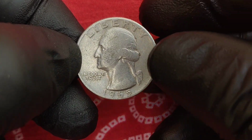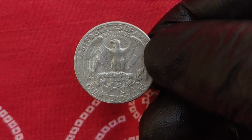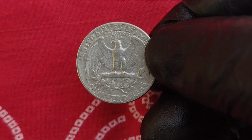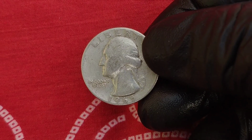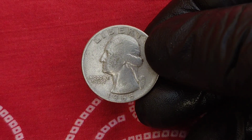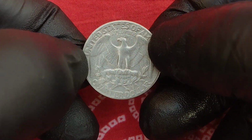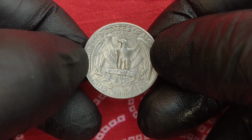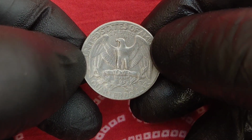Now, listen closely, because if you ever want to identify a true 1965 silver quarter, here's how you do it. First, check the edge. A genuine silver coin will not show a copper-colored stripe. Instead, it will have a solid silver rim from edge to edge. Next, weigh the coin. A true silver quarter weighs about 6.25 grams, while the standard clad version weighs around 5.67 grams. That difference might seem tiny, but in the world of rare coins, it means everything.